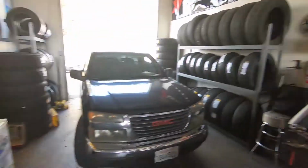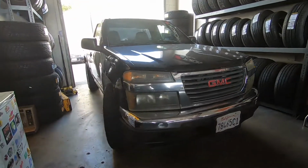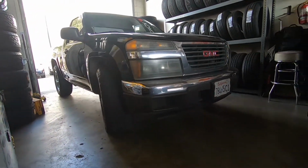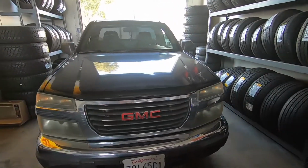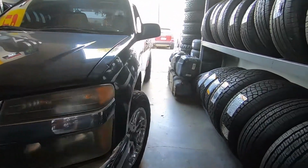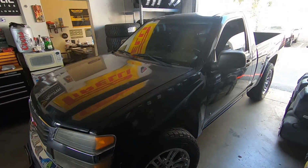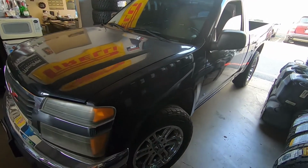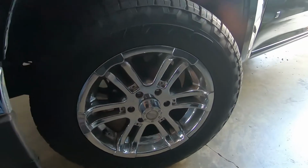So here's what we're looking at. A 2006 GMC Canyon. It's my workhorse. This dude is a beast. I got this baby when it was at 62,000 miles, back in 2010 or something like that. Right now he's up to 201,000 miles. So this dude is a workhorse. He gets me everywhere, in any condition, and brings me back home every single time.